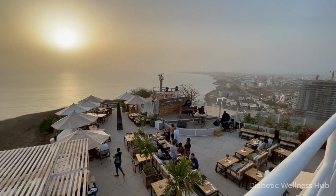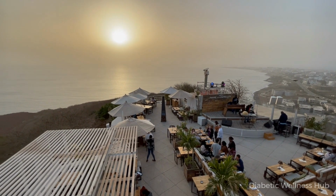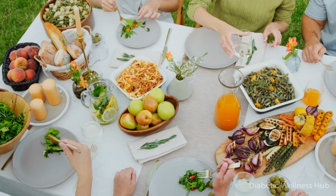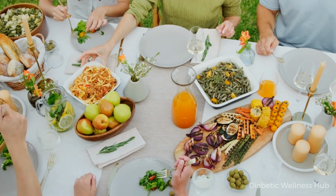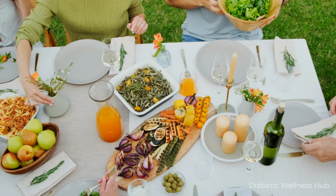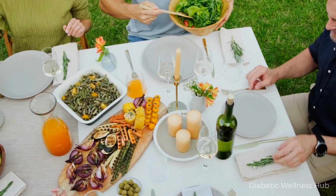With these 5 tips, you can navigate dining out with diabetes and make healthier choices. Remember, it's all about planning, portion control, and being mindful of your food choices. Enjoy dining out while keeping your blood sugar levels in check.